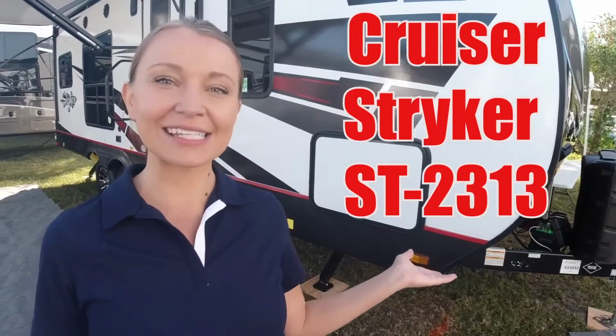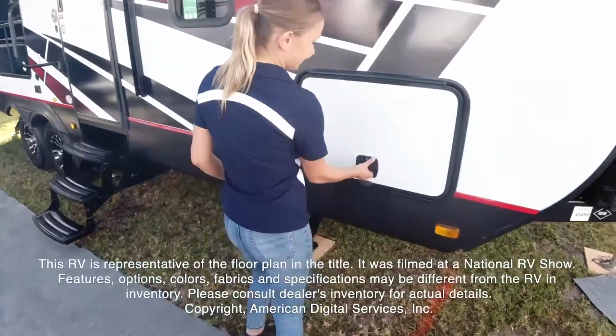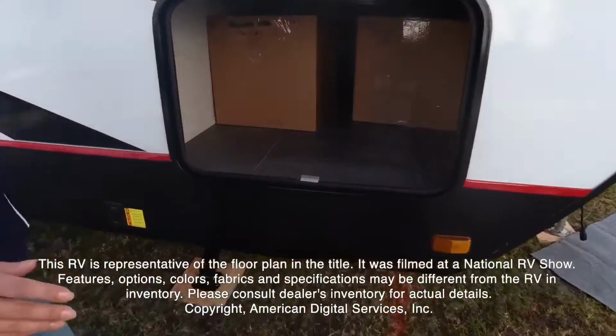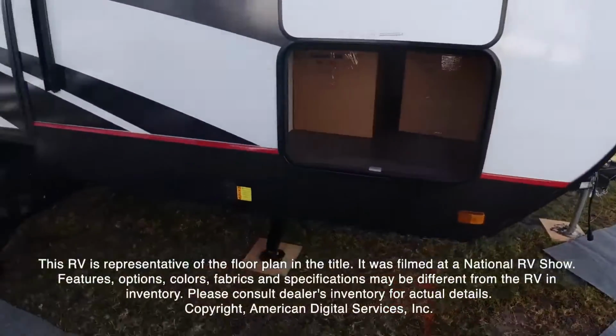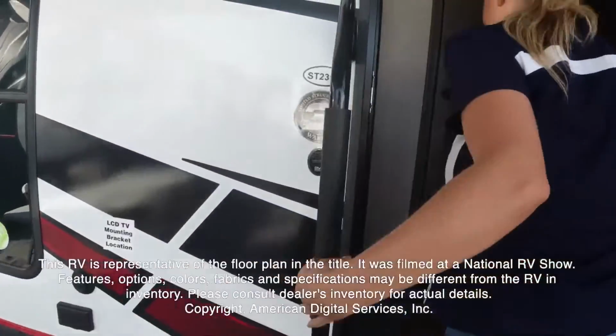This is the Stryker ST-2313. Let's take a look. This RV is representative of the floor plan made by this manufacturer. It was shot at a national RV show. The features, options, colors, fabrics, and specifications may be different from the RV in the dealer's inventory.